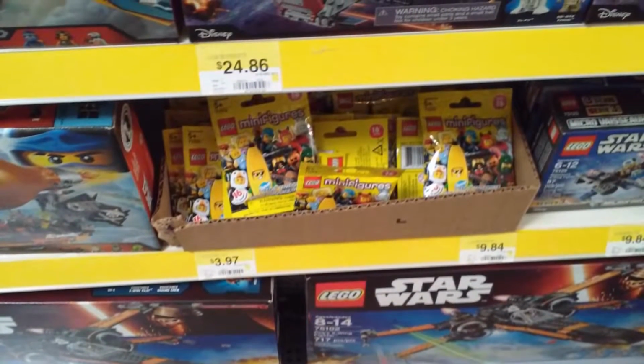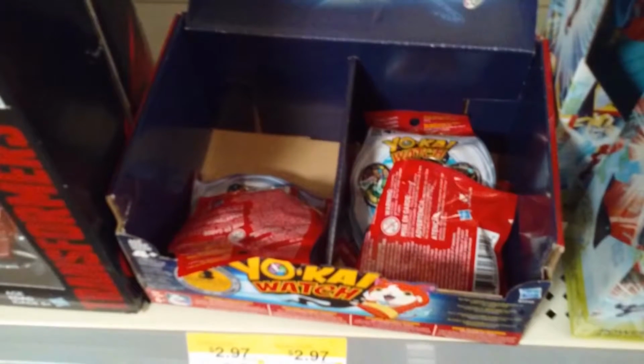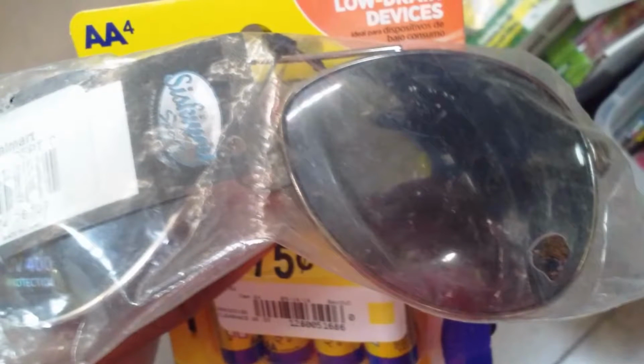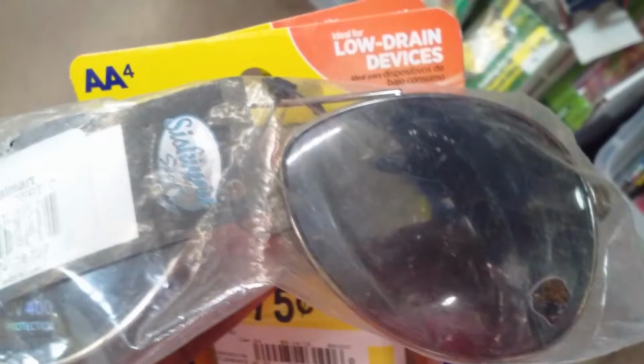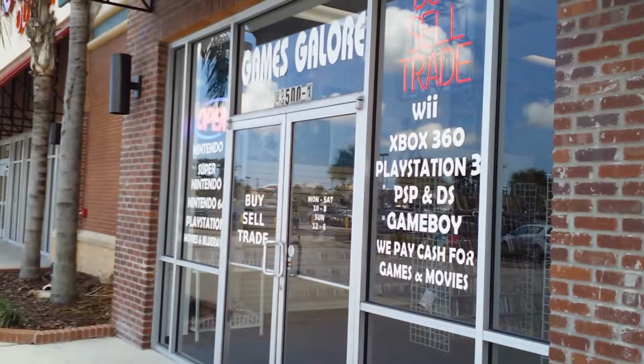But anyways, yeah, I didn't buy anything. And here's Yokai Watch $2.97. And then I made it to the clearance aisle finally, and there was nothing really there. Besides, for $7, I could get some Jaguar sunglasses, and also some AA batteries for 75 cents. What a saving.